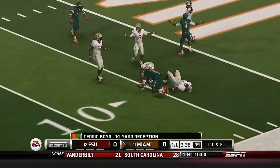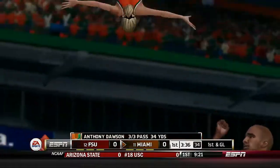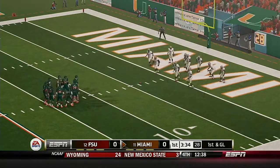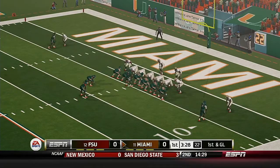What a play, and that is first and goal. Just another weapon for this offense. He's got good hands, and he's tough to bring down. He showed right there that he can make something big happen. They've got the defense on their heels now. It's first and goal. 4 yards out. Got to be careful of a pass play with this defense.